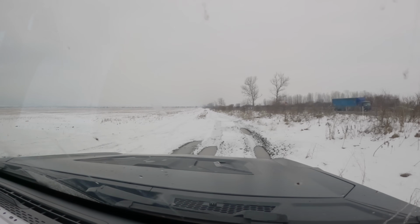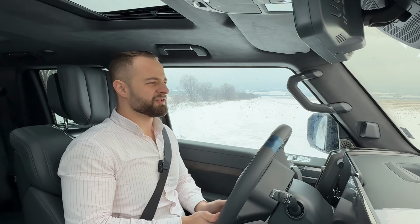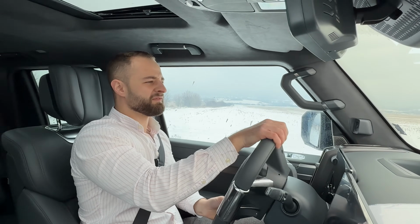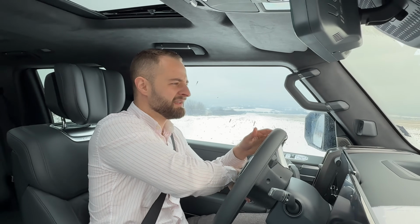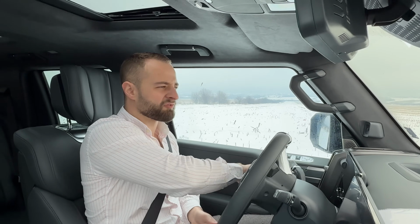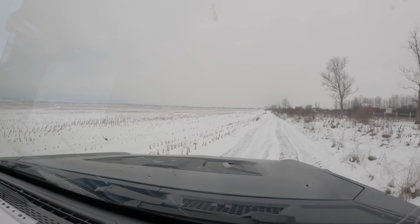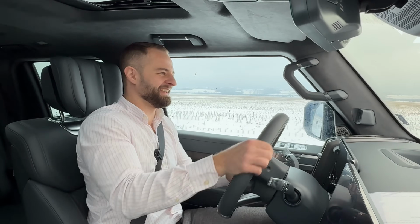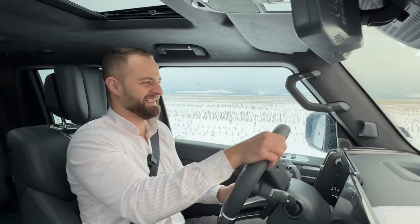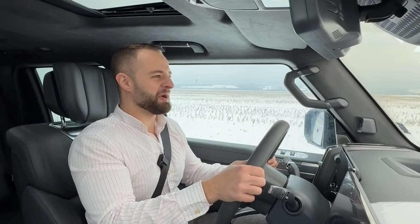Look at that. I can't believe they're allowing us to do this with a car that is 160,000, 150,000 as a base price. God damn it. But it literally goes through everything. That's some crazy stuff. That's 70, bro. One jump.